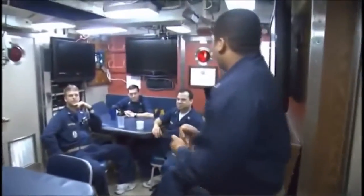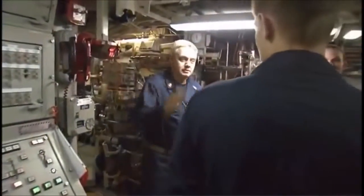Inside each rack, you lift them up, you have storage space for your personal items in here. And also, you have a personal drawer for mostly toiletry items. On a submarine, you're more close-knit, so it's more of a family-type setting.